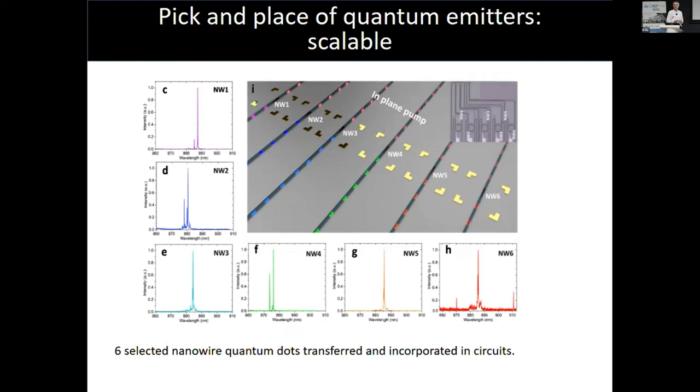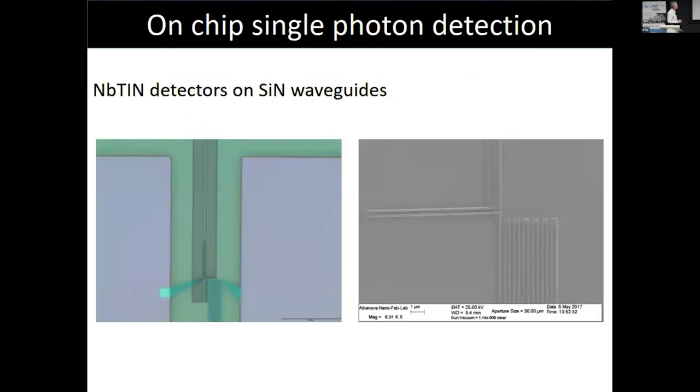And so we're showing that it is scalable to that kind of numbers, right? 10, 100. But of course, if you want a million, we'll have to invent many more things. But anyway, this is a way to really get selected single photon sources on chip and build super complex architectures around these things. And there are quite some companies going in this direction, not using this type of quantum sources, but nevertheless aiming at quantum computation.